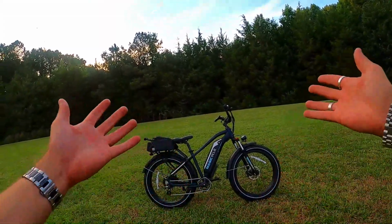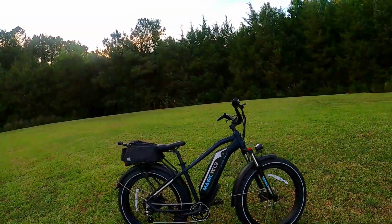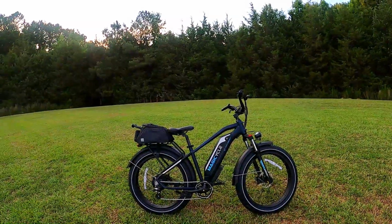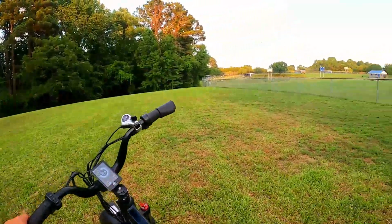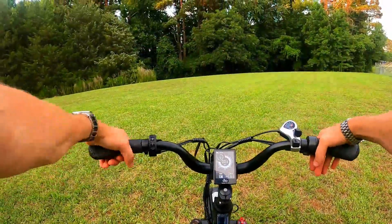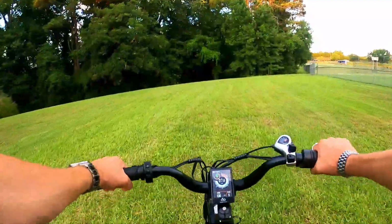So there you go. If you're interested in Magicycle, check them out. It's been a decent bike. I think it's kind of sharp looking too. So it's a good option. I know there are so many out there now. It's tough to make a choice, but honestly, they're all very similar. It doesn't really matter which one you get. They're all basically the same thing with the same parts, just put together in different ways. So buy whatever speaks to you.